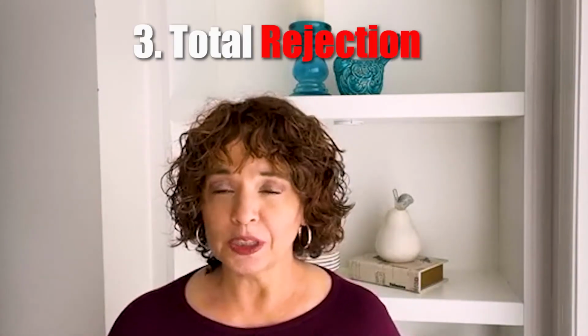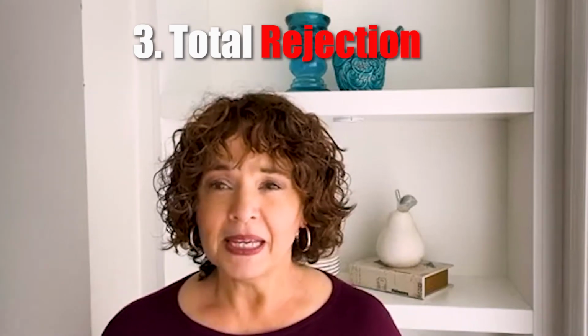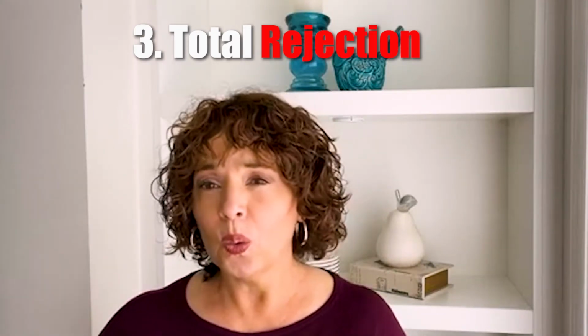The third option when an offer is submitted is a total rejection. This can happen because the offers come in and it's so out of line with what either party is thinking that they just ultimately reject that offer. Or it could be a situation where they've gone back and forth numerous times, they cannot come to an agreement, and so they ultimately reject that offer.